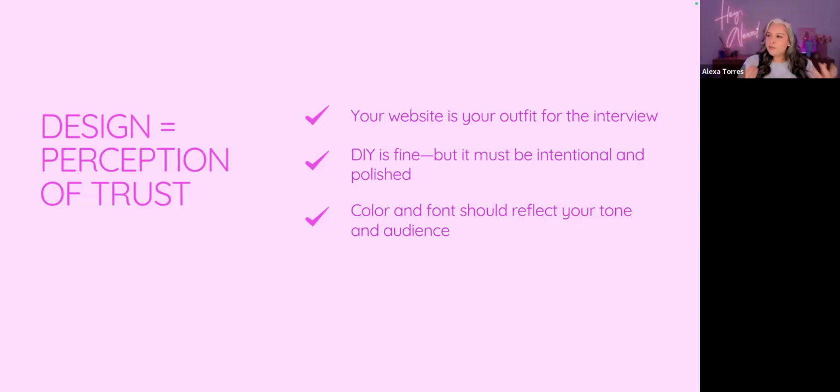And then also your color and font should reflect your tone and audience. We'll go into this a little bit more, but depending on how you want to be perceived, people don't realize that the colors you use and the fonts you use all send subliminal messages. I call it the silent marketing team.